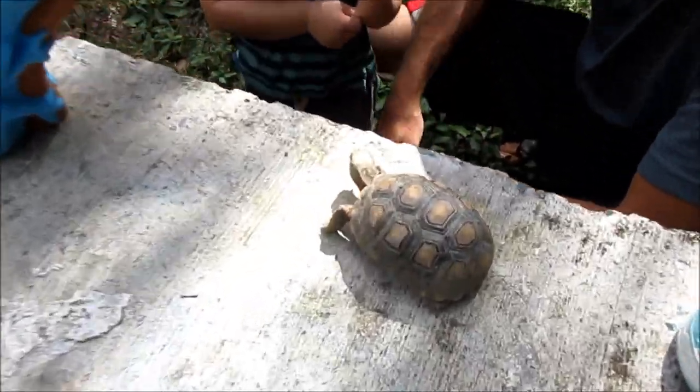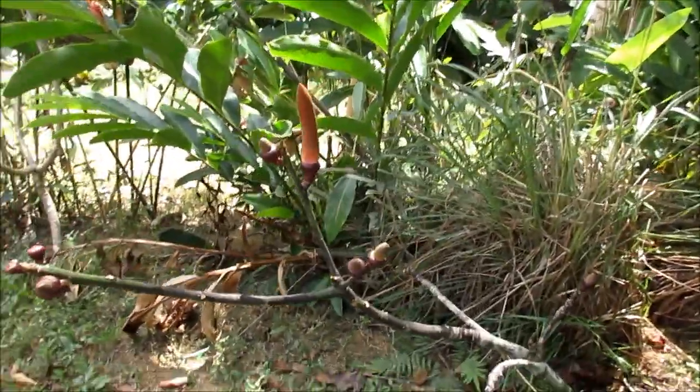Aiden's playing with his turtles. And look at this cool flower forming.